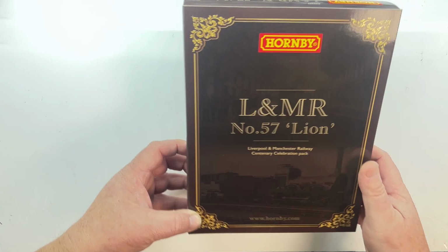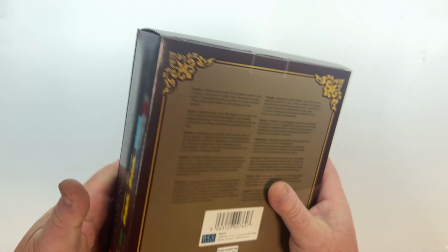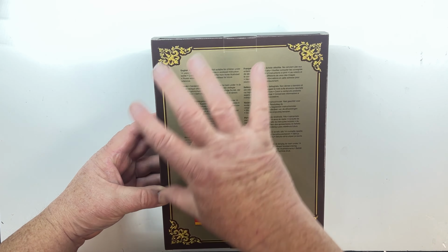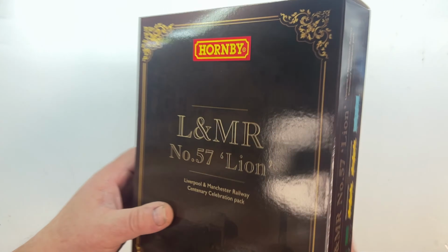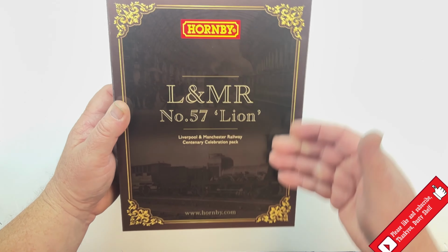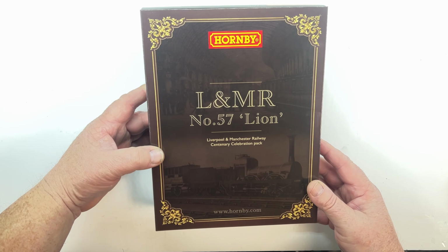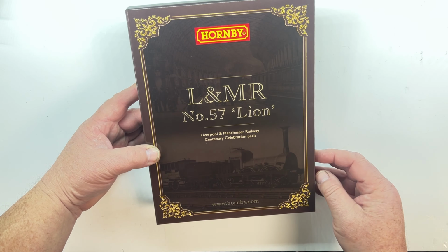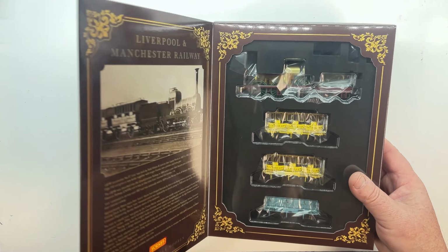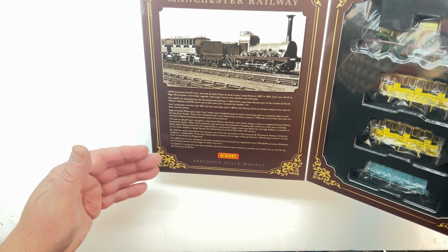Okay, so first thing to say is obviously the packaging on these, like the Rocket that came before, is beautifully done, beautifully presented. On the back here, it's basically telling you a little bit about the model, nothing too detailed, but this sort of book approach to presenting these models. Lovely picture on the front here of Lion, and obviously L&MR, Liverpool Manchester Railway Centenary Celebration Pack number 57 Lion. Then, as a book presentation, you've got this cover that you can open, and inside here gives you another beautiful picture of the loco and some details.